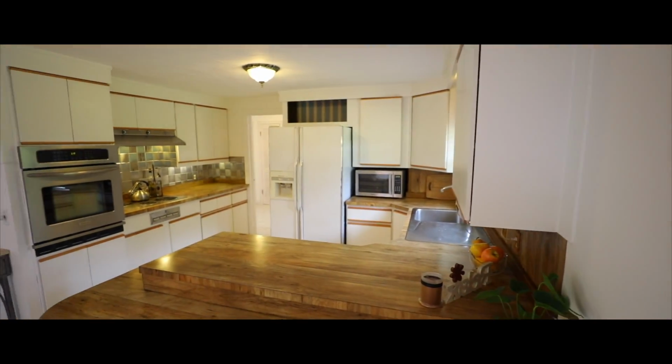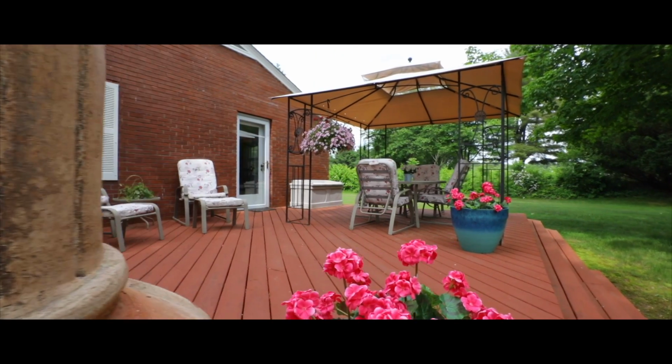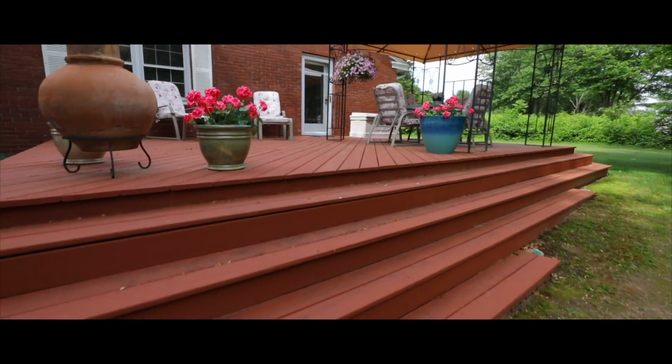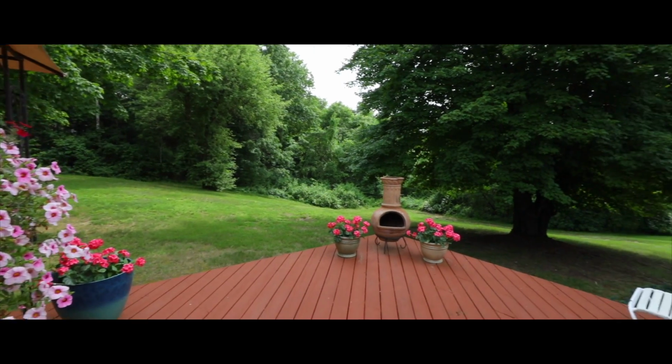Open flow from the large living room with fireplace to the kitchen with breakfast bar, this property checks all the items off your list. And of course, the star of the show, the large deck overlooking the grounds on over an acre. Enjoy barbecues with family or a quiet evening by yourself. You're not going to believe this property.